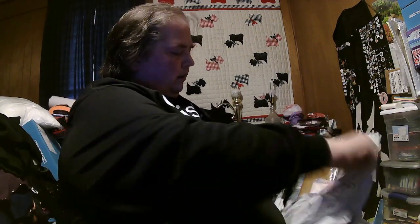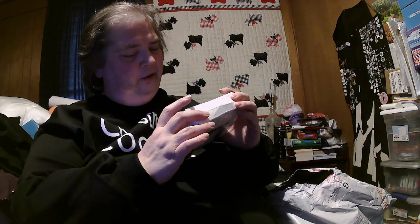Alright, there we go. So we have a little box. Label age. I have 1,000 interesting tags. This is really fine day. Okay. Large weight label material package. It's supposed to be 1,000 pieces of like labels and things that I can use for junk journaling.